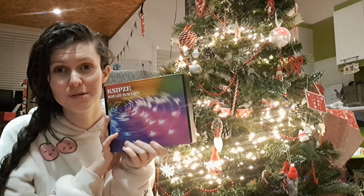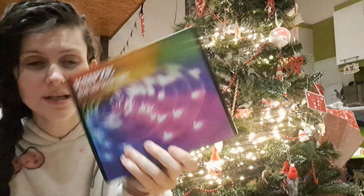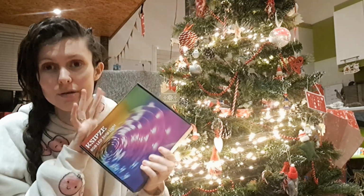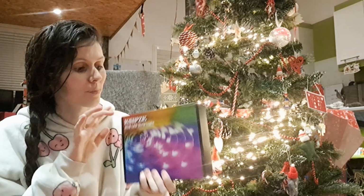So Jake picked me up these ones. These are strip lights, and they all just came in a box. I've not opened them yet, but it's 30 meters, so I'm looking forward to playing around with these and figuring out where we're going to put them.